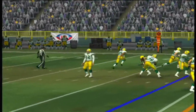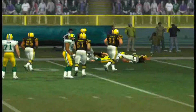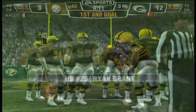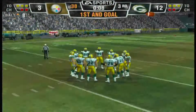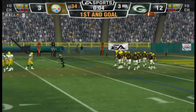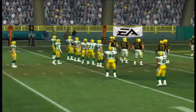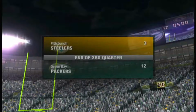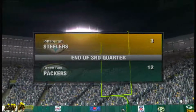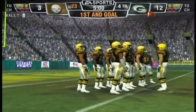He's got room off the left side. He just gave his team a huge lift with that carry. Nothing makes a defensive coordinator cringe more than seeing that kind of run, because then it sets up the play action, and there's almost no way to stop an offense if you can't stop the run and you have to deal with play action. So at the end of three, the Packers 12, the Steelers 3. The fourth quarter is about to begin.